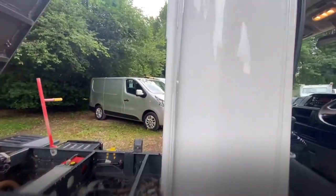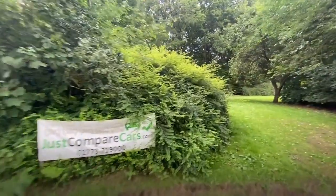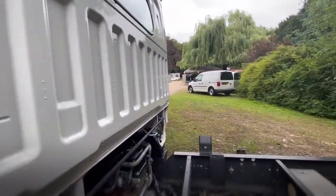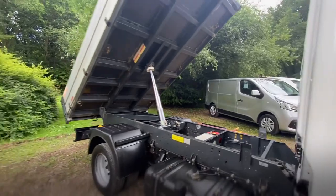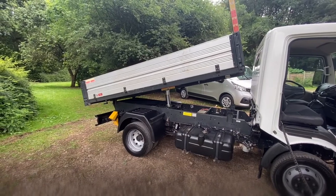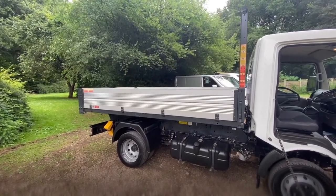Okay, hopefully I've shown you all you need to see under there. Obviously if you do need to see more, give me a shout, I'm more than happy to show you. Oh, nearly forgot. Your switch off points there as well for the tipping gear. As you see, it comes down really quickly. Obviously the last part will be a little bit slower, but other than that, nice and quick action. And as you can see, it works perfectly.